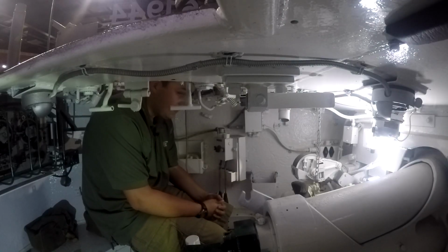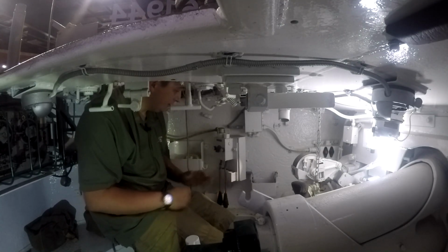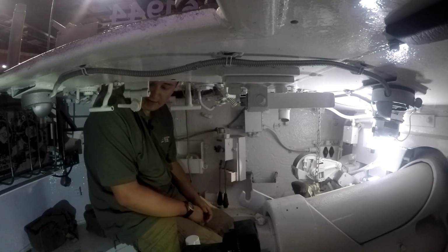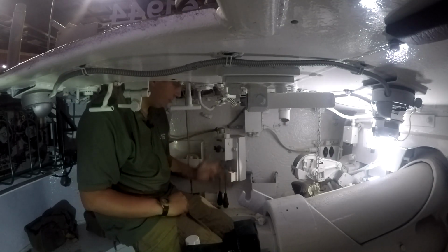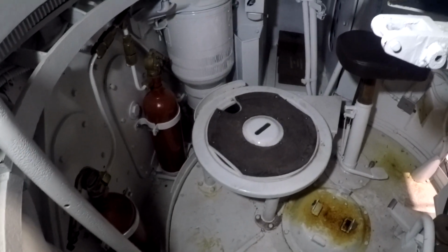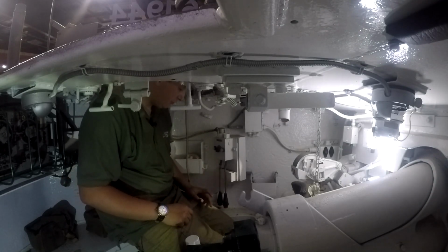Okay, so I've moved into the commander's position now. I'm sitting on his seat, which is mounted on the roof of the hull, in line with the turret ring. It folds up out of the way for when he wants to stand on his platform, which is a circular platform mounted about 6 inches above the turret basket floor.